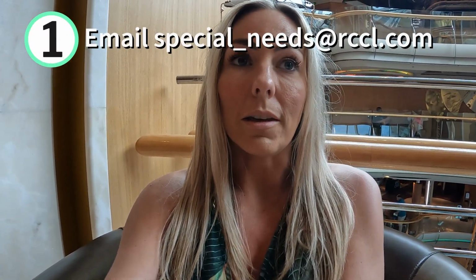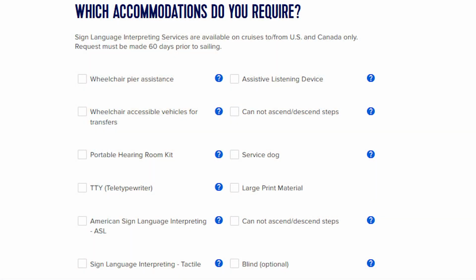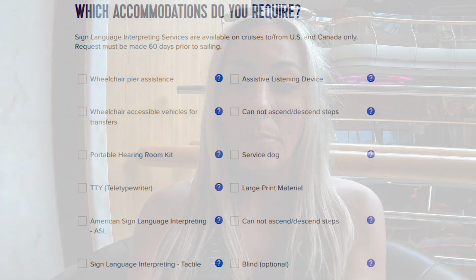Tip number one, the most important thing you should do is actually email special_needs at rccl.com. That is an email that Royal Caribbean checks. You can put in all sorts of things, more so than dietary restrictions. If you need a CPAP machine, if you need a wheelchair, anything like that, that's where you're going to fill out that information. But email them ahead of time, let them know your allergy restrictions and whatnot so they can be prepared once you get on board.